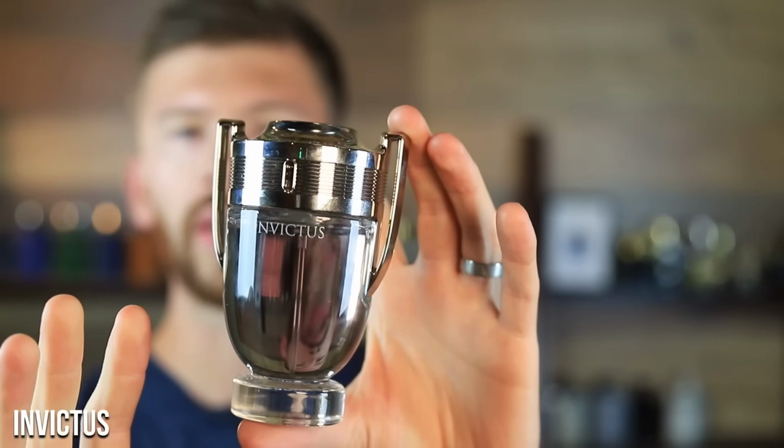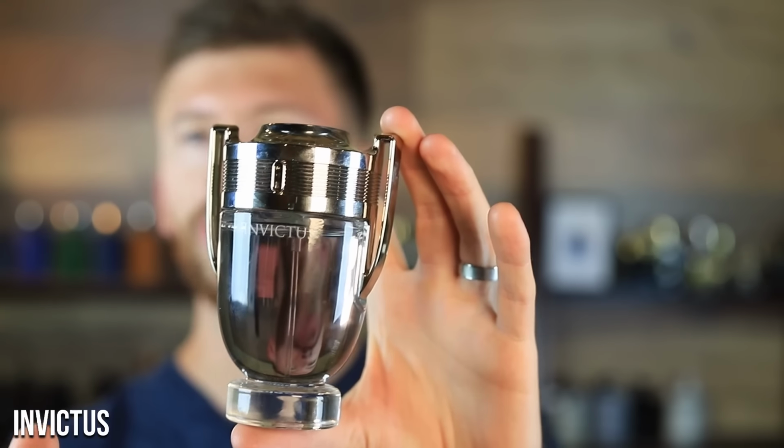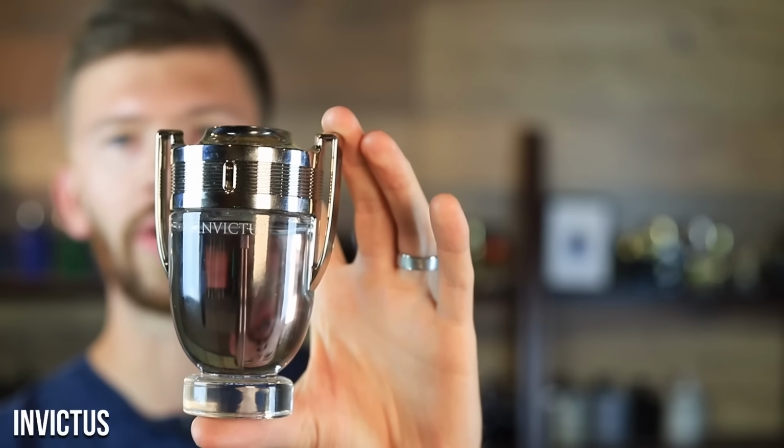People always speculate, oh, it's fake. Oh, it's not real. It's inauthentic. It's not genuine, whatever they want to call it. That's a tester. Testers, you get the lettering on the front. If you don't like that, don't buy a tester.